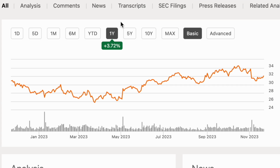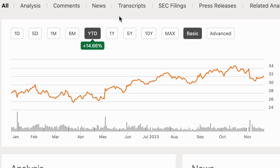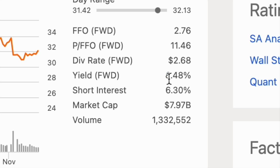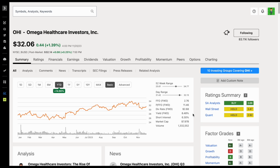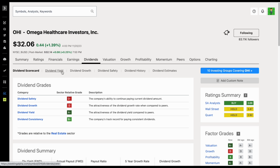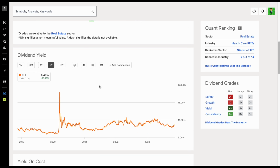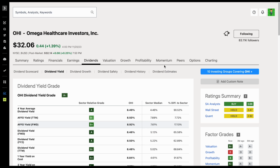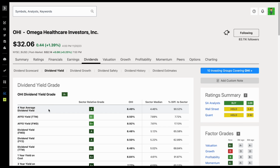We can see over the past year, this company is actually up around 3.72%, and year to date up around 14.66%, which when you compare it to how other real estate investment trusts have performed over that time period, it is way outperforming. At its current price, it has a starting dividend yield sitting at 8.48%, so a very nice high starting dividend yield. And in fact, if we jump over to the dividend yield tab here on Seeking Alpha, I'll scroll down, you can see there have been plenty of opportunities to buy this company where the dividend yield has been well over 10%. So again, a very high yielding real estate investment trust, the 4-year average dividend yield sitting right at 8.5%.